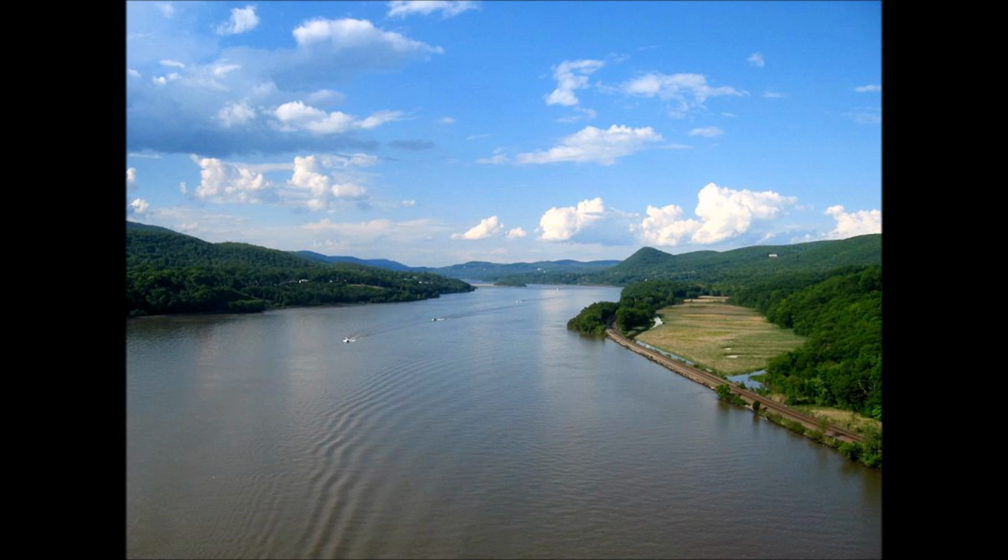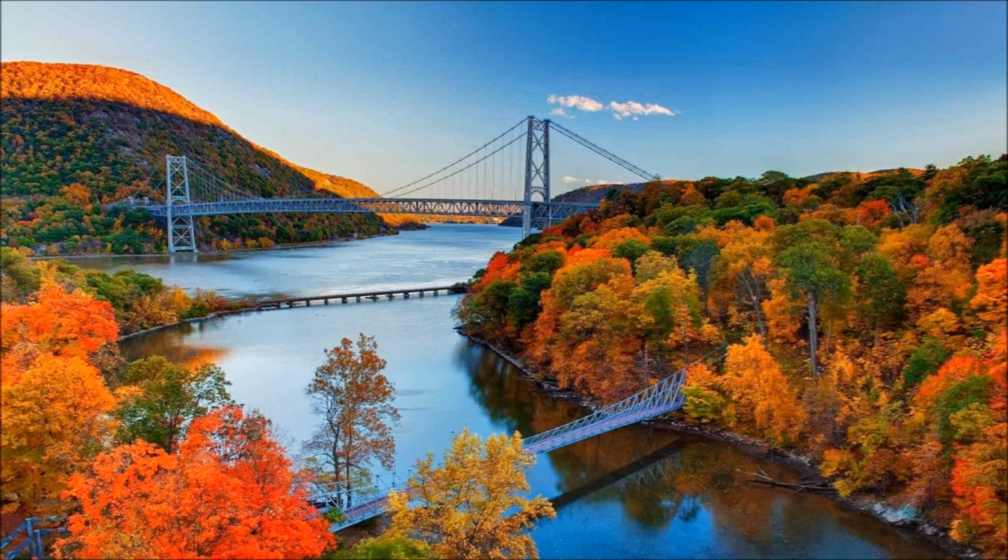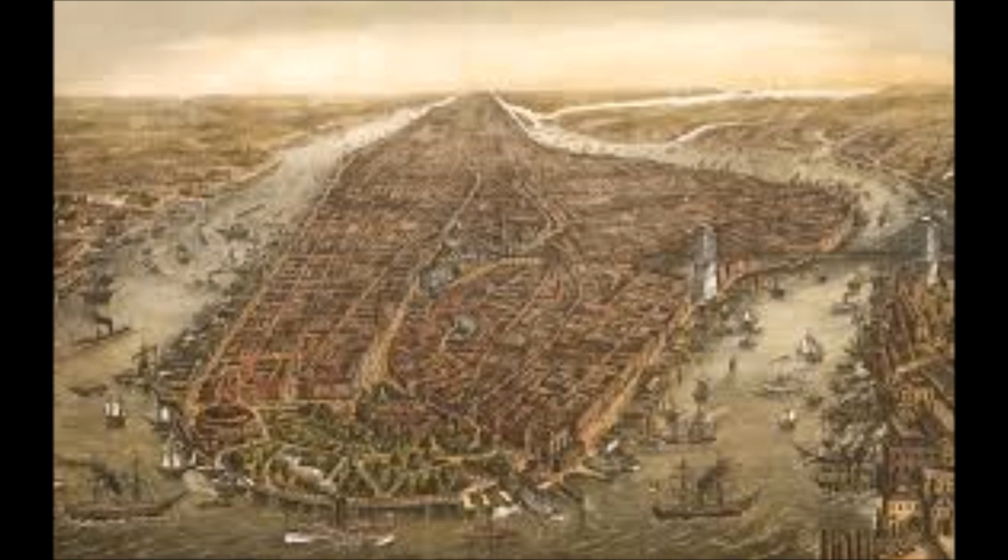The Hudson River, the jewel of New York State, and perhaps one of the most important rivers in the country. The banks of the Hudson River have been inhabited by natives for hundreds of years. European colonization began after the discovery of the river by Henry Hudson in 1609. With the founding of New Amsterdam at the river's southern end, the future New York City would make the Hudson River one of the nation's most important natural resources.